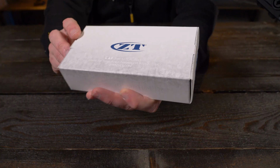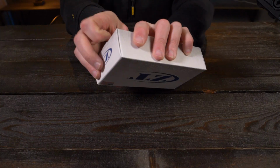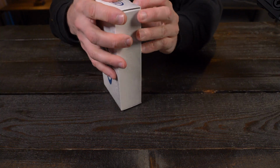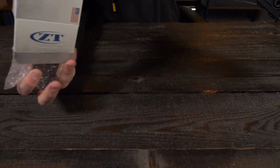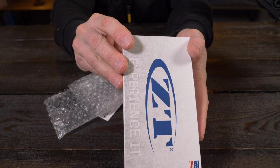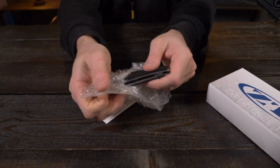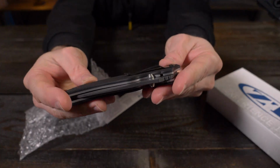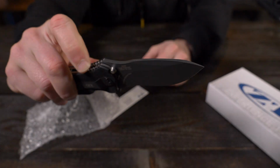zero tolerance. I don't know which model this is, but it's obviously a zero tolerance knife. And I collect knives, and I don't own many zero tolerance knives at all. Can't wait to see which version this is. Let me just look at the box here. It says the 0350 Black G10. So the 0350 zero tolerance. Oh yes, very cool. So it looks like black textured G10 scales there. It's a flipper.